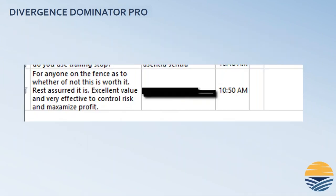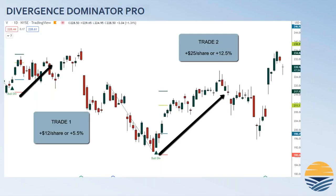Look at what one of my students recently posted. This is someone that was on the fence, someone probably in your shoes at one time, struggling. Had no plan, no strategy, no process, but has now found that with DD Pro. And it is ideal for swing traders. It's because of DD Pro and the TPI indicator that I'm able to find opportunities like this in Visa.